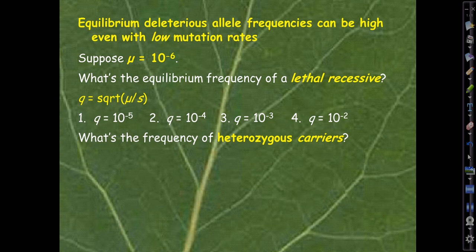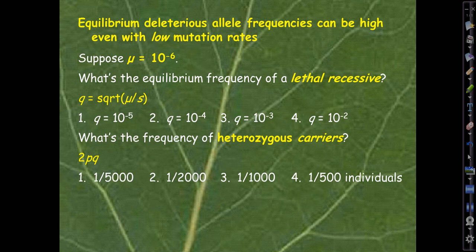What's the frequency of the heterozygous carriers? You know how to do that too. The heterozygotes under outbreeding, under random mating, are in frequency 2pq. All right, q is close to 0, so p is close to 1. So that's just close to 2q. So if q is 10 to the minus third, what's 2q? It's 1 in 500.